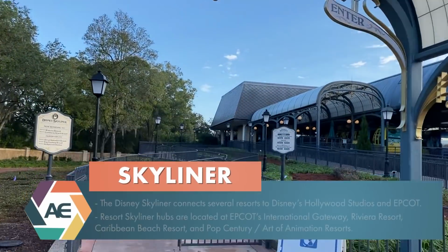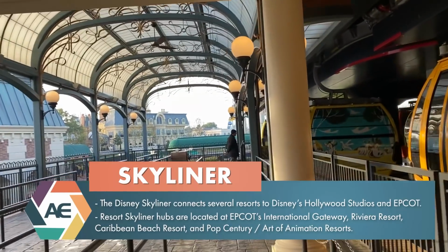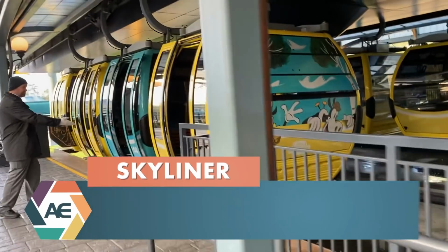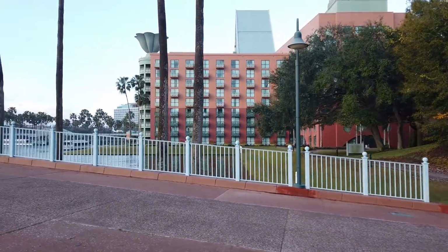I wrote that. As of now, it does not appear that we're going to be in any kind of line here. This is pretty exciting. Okay, I can walk at my full potential now that I'm not afraid of slipping and falling down. Walking past Swan and Dolphin.